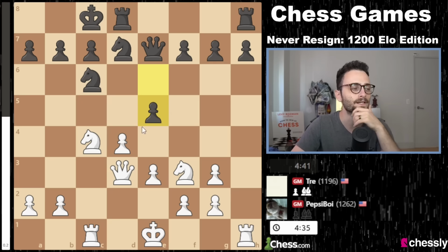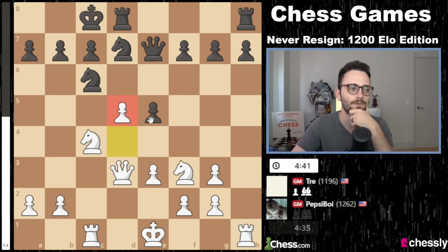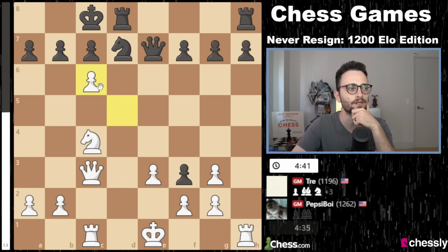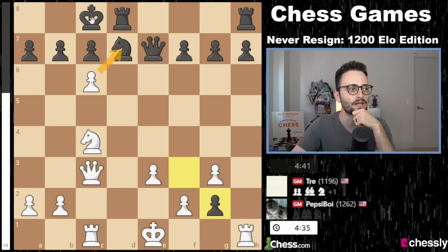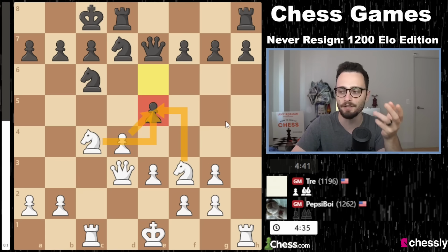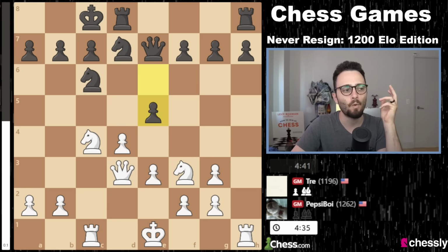So e5 is played. d5 would be another interesting move. And then after this fork, you would need to save your queen. If they take your knight, you take their knight. If they go here, you're taking with check, so you're winning. Very complex position. Unfortunately, white, you should be taking with what's worth the least, just in case. White doesn't do that.